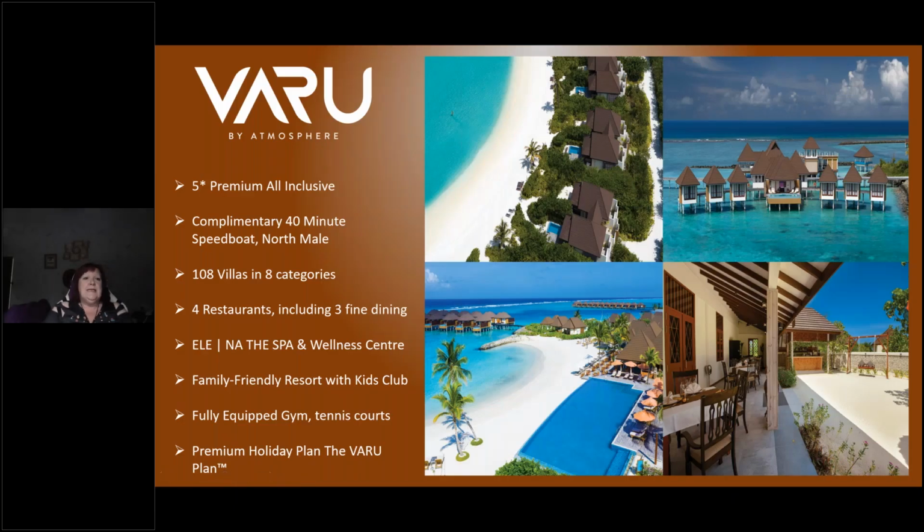Now, the property itself, it is a 5-star premium all-inclusive. To get to the island, it's a complimentary 40-minute speedboat transfer from the airport. Your clients would just leave the airport, cross the road, and there's a waiting area, a beautiful little undercover area with seats and everything. But they will have been met by the transfer host, who will wait until their boat arrives. It is a really beautiful luxury transfer, white leather interior. They'll be given drinks and cloths to freshen up as well on the journey.